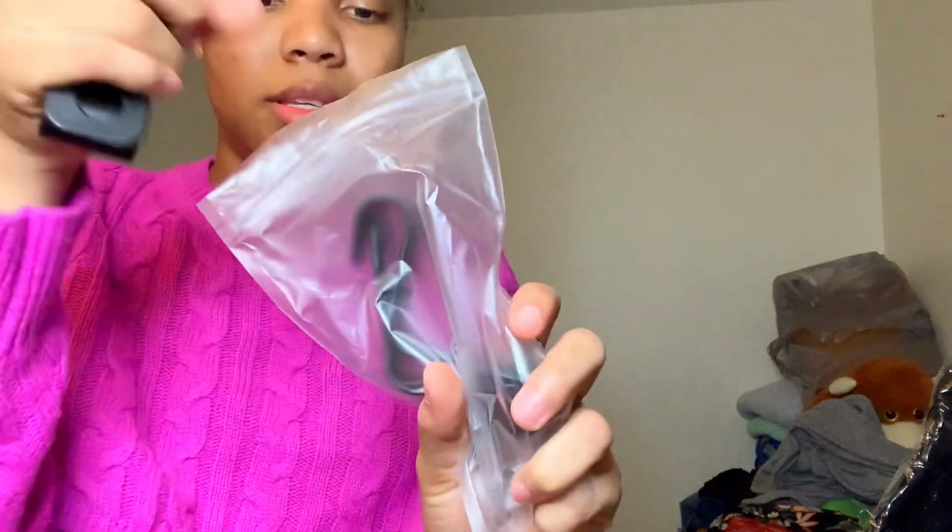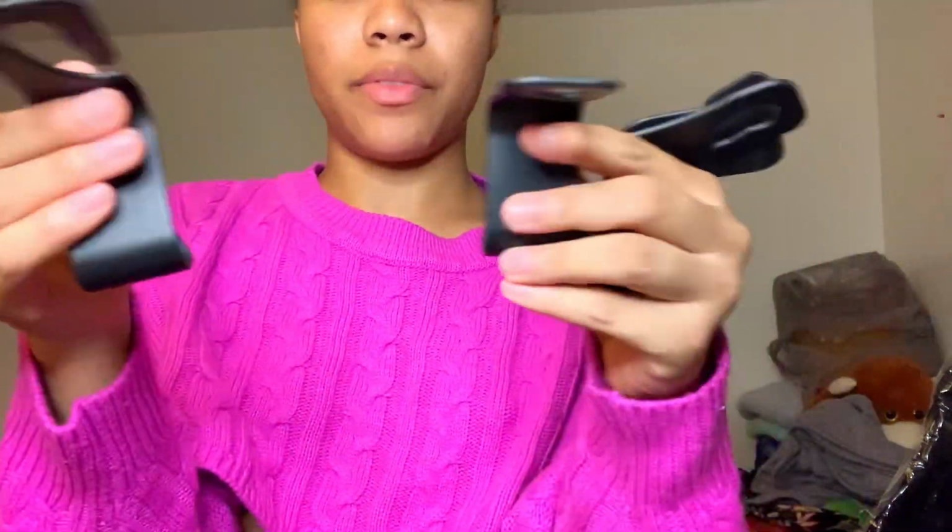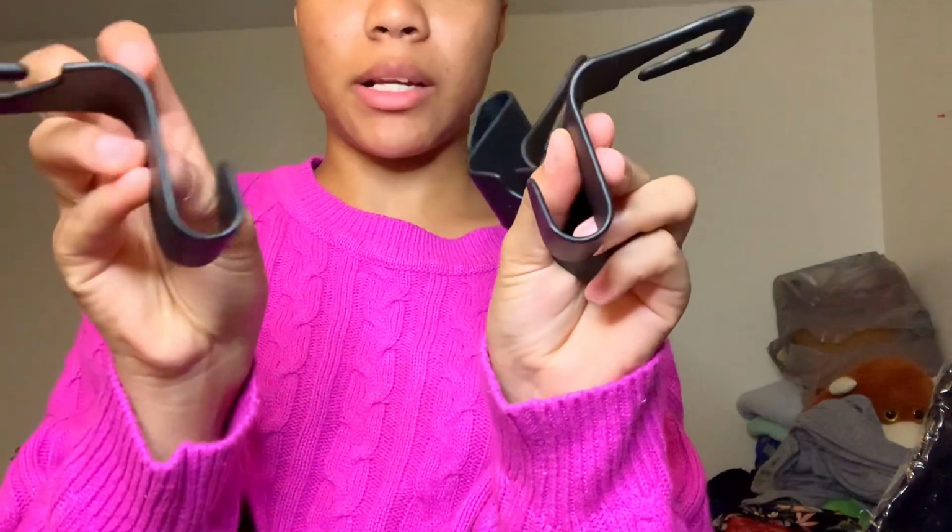What is this now? Oh, hold on. This is basically the things that you see the girlies have in their car that they use to put their bags on. So they put it on the back of their seats like this, and then they put bags on them. So I got these ones without color because I don't want the sparkles. Let me just put them right there for now.